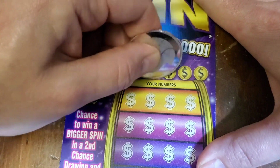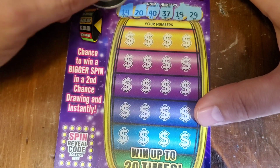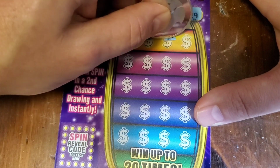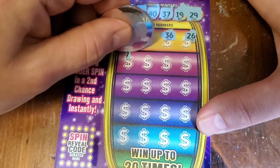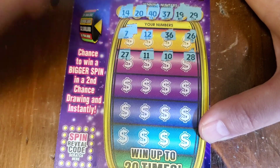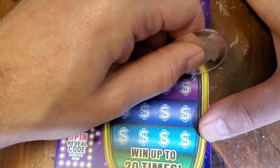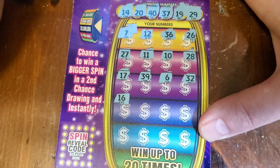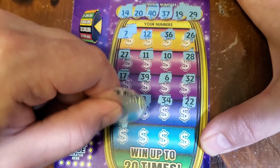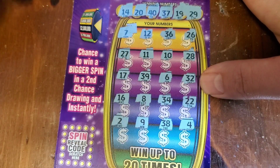14, 20, 40, 37, 19, and 29. Let's see what we can find. Seven, 12, 36, 26, 27, 11, 10, 28, 17, 39, 6, 32, 16, 8, 34, 22, in the last row, 2, 9, 38, and 4. So no win on the bigger spin.